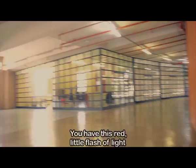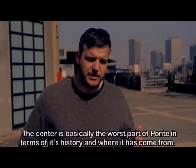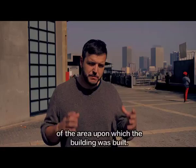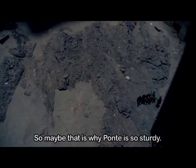The center is basically the worst part of Ponte in terms of the history and where it's come from. I mean, the center was filled with 14 stories of trash. So the core is one of the more interesting parts of the building. I mean, it's mixed up with the foundations and the actual rock of the area upon which the building was built. The foundations, as far as I understand, go down 10 stories below the earth. So maybe that's why Ponte is so sturdy.